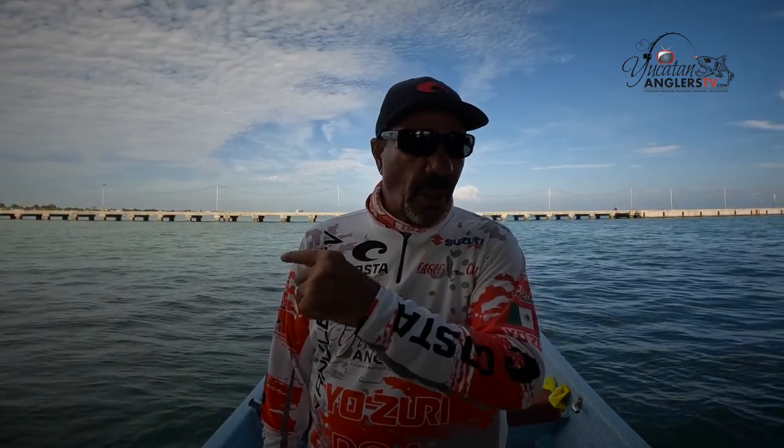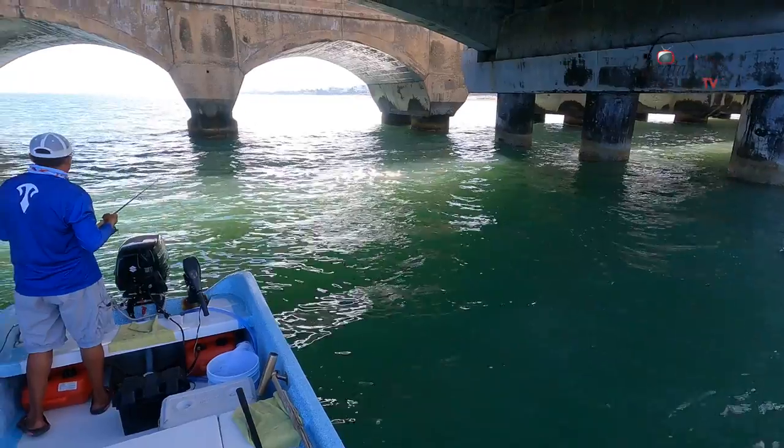We're out here at the 4 Mile Pier. We've seen some tarpon up in here over the last few days, so we're going to target some tarpon again. We're going to do a little trolling offshore, not too far, just a couple of miles, and then work our way back inshore to see if we can put some fish on camera for you. Stay tuned, we're fixing to go fishing.